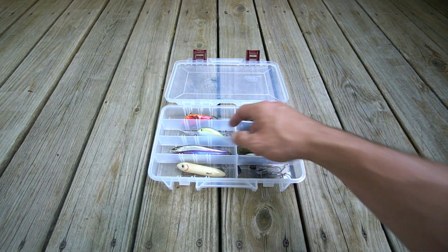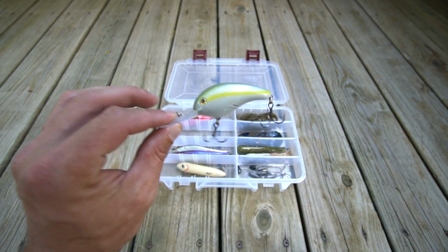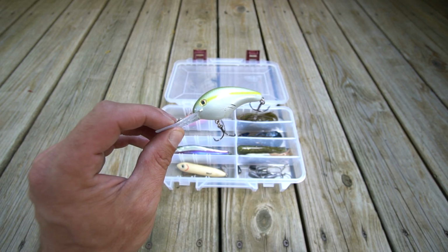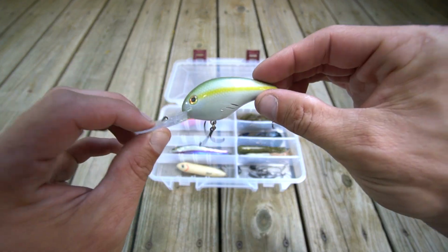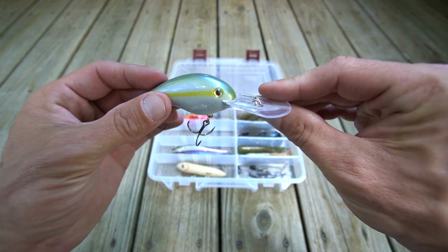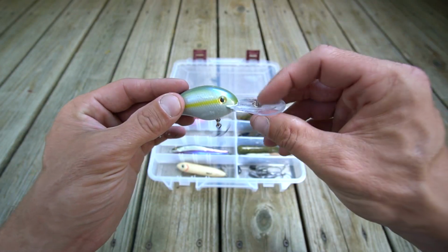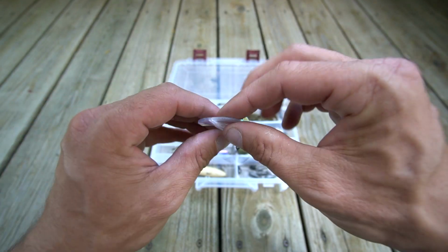Moving on, you have the Strike King 5XD in the sexy blueback herring color. This is my go-to deep diving crankbait on Lake St. Clair for smallmouth bass. The standard diving depth on this bait is 15 feet, but if you use a lighter line, like a 10-pound or 12-pound test, you can get that bait to go deeper. I like to fish this on a low gear reel, something that's 23 to 26 inches per turn, because in my experience that low gear reel is going to allow the bait to get the most action, and it is going to be able to handle the torque and the resistance on the bait.